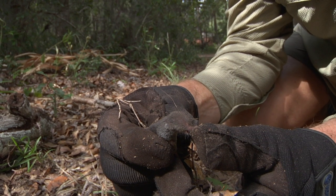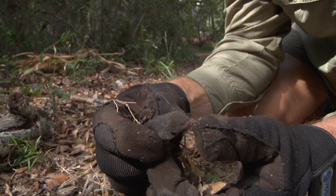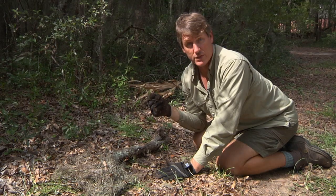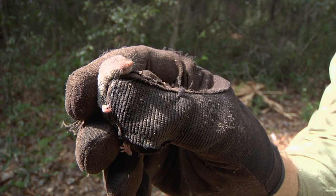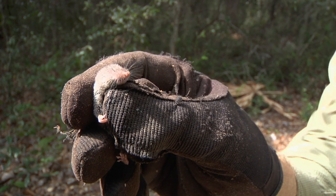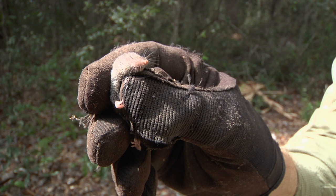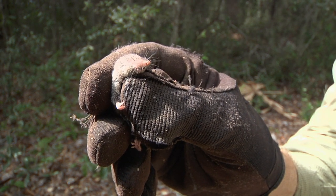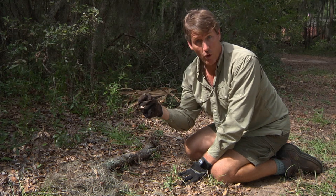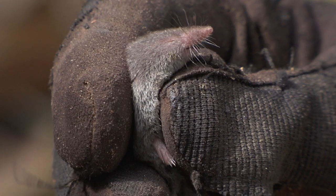Now, he's got a pretty good bite on my gloves. There's a reason I'm wearing gloves, because these guys have a very impressive bite. And least shrews are one of the smallest mammals in the world. And one of the really cool things about shrews is many species are venomous. They have venomous saliva. Nobody knows exactly why this is, but one really good theory is that shrews can bite a big grasshopper or an earthworm or even a frog or a snake or a lizard and paralyze it, and that keeps the food fresh.